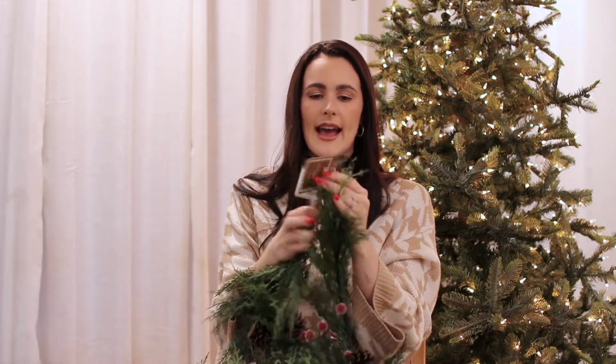I like on this greenery too that there are hooks on both ends. So you can see here at the ends, there's 2 hooks, which will be very good for me to be able to hook onto my command strips.